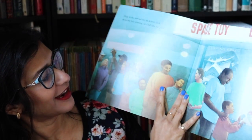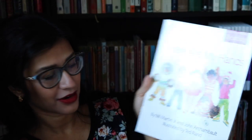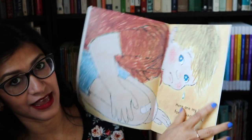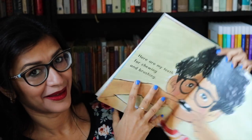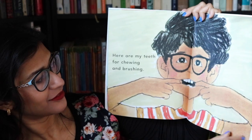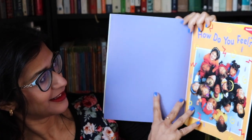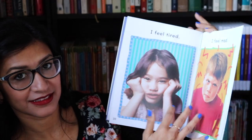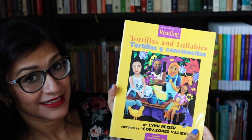Kevin and His Dad, rather, by Irene Smalls. Really pretty. Here Are My Hands by Bill Martin and John Archambault. That is a significant last name. Here Are My Teeth for Chewing and Brushing. And then it has like a little social studies link at the end on feelings. Really beautiful quality books. Tortillas and Lullabies.